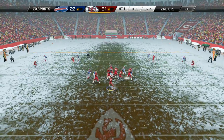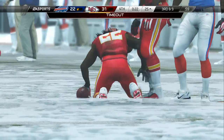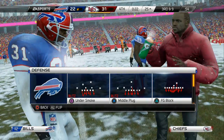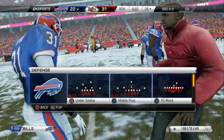Second down coming up. Looking for a receiver on the left side here. In this league now, you've got to keep these wide receivers and quarterbacks guessing. You just can't come out there and play man-to-man every play and think that's going to work. You've got to mix in some zones, some blitzes, and then occasionally go man-to-man coverage.